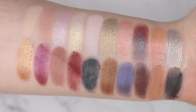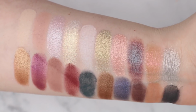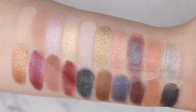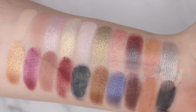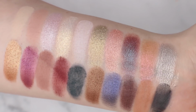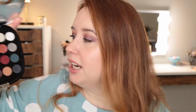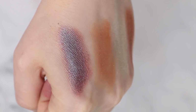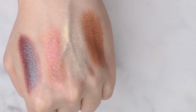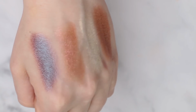I really like this palette though. I just think the color story is so fun. The mattes are super blendable. It's everything I love in Marc Jacobs eyeshadow formulas. They're very soft and easy to blend. The colors in here are really fun. I've got a lot of pretty cool tones, but I've also got some warm tones in here, some really interesting greenish shades, mint and green shades. There's also 3 really pretty duochromes in here, and I am a huge sucker for duochrome eyeshadows.